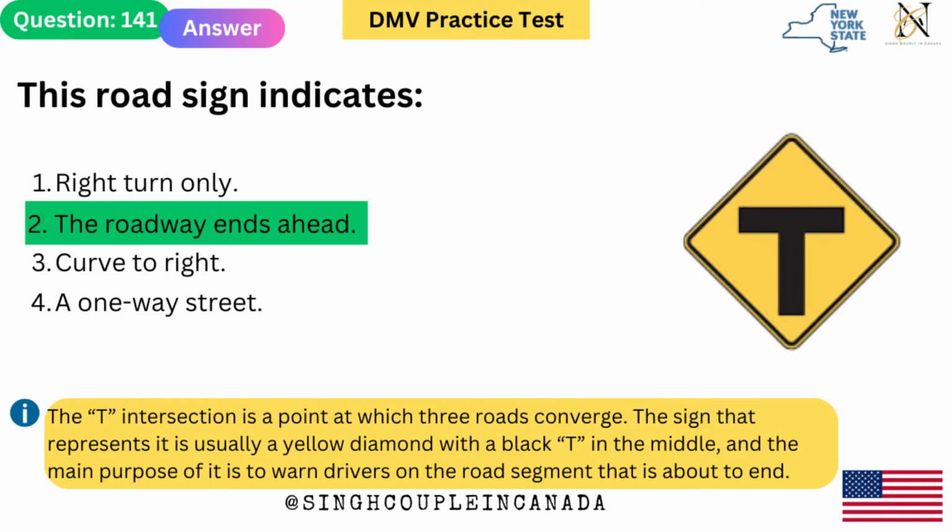The roadway ends ahead. The T intersection is a point at which three roads converge. The sign that represents it is usually a yellow diamond with a black T in the middle, and the main purpose of it is to warn drivers on the road segment that is about to end.